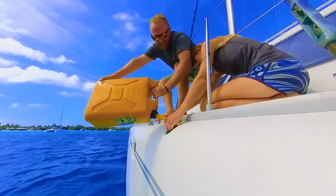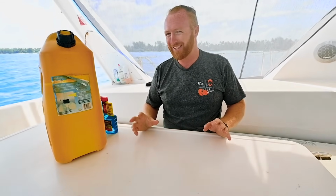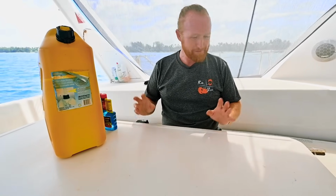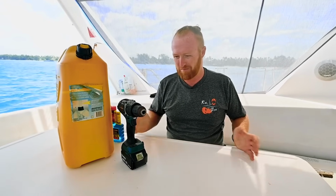Okay, so now that we have an empty jerry can, we're going to try and polish the fuel using just the bits we had kicking around on the boat, which is going to get creative. So we're going to use a drill. Standard tool for cleaning fuel.